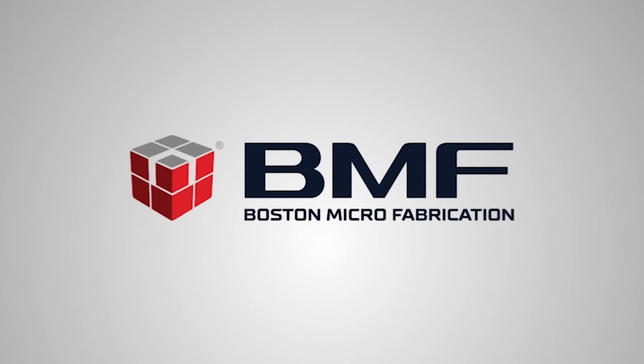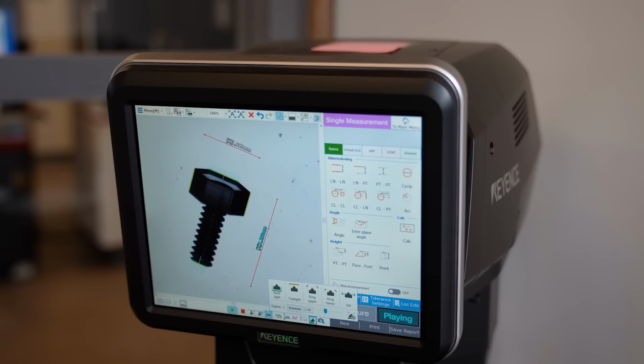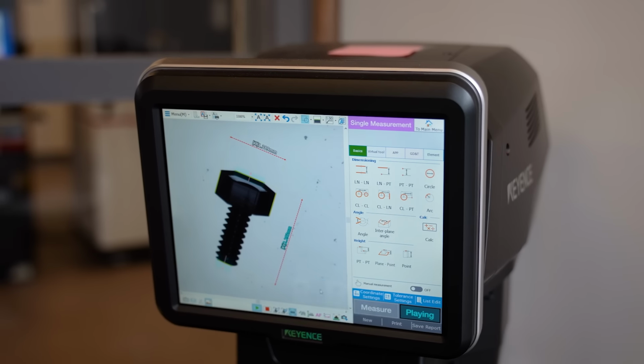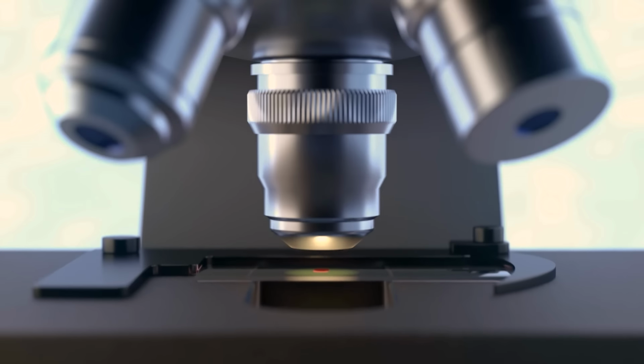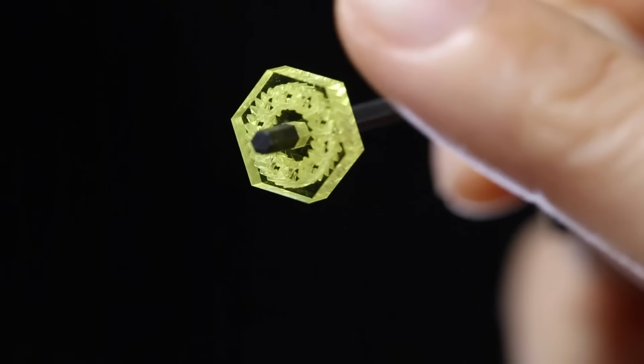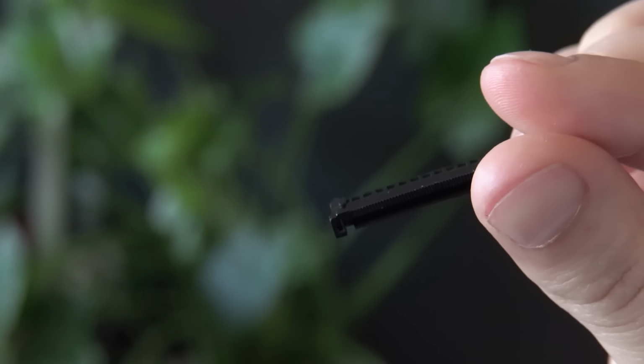My name is John Kawola. I'm the CEO of Boston Micro Fabrication. We're an additive manufacturing company. So we focus on very high resolution, high precision, high accuracy components. They tend to be relatively small parts. We often describe them as sort of millimeter or centimeter type parts with tolerances in the micron range. I think that's been increasingly important in lots of industries: medical devices, electronics, optics and photonics, life sciences.